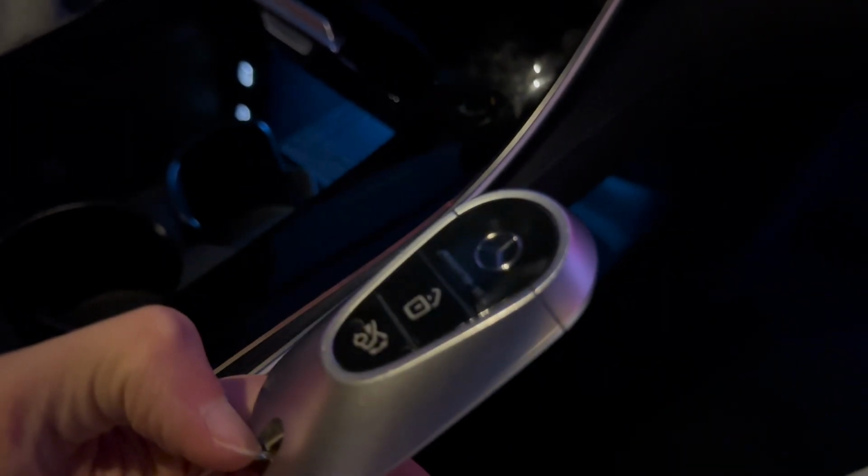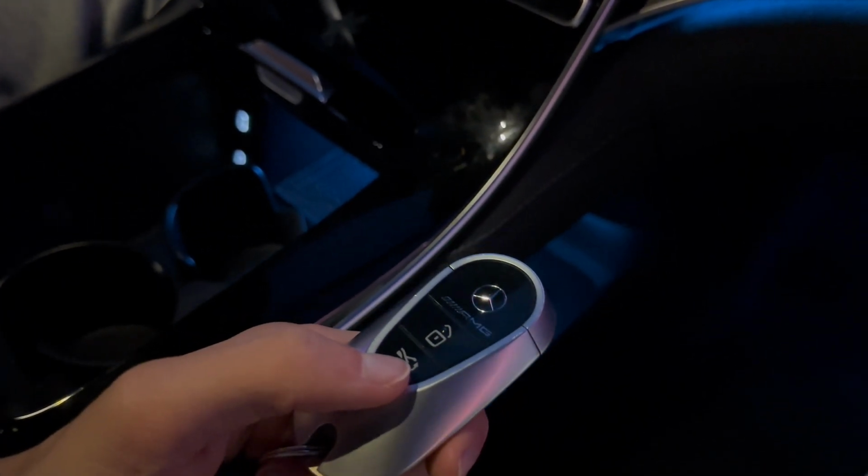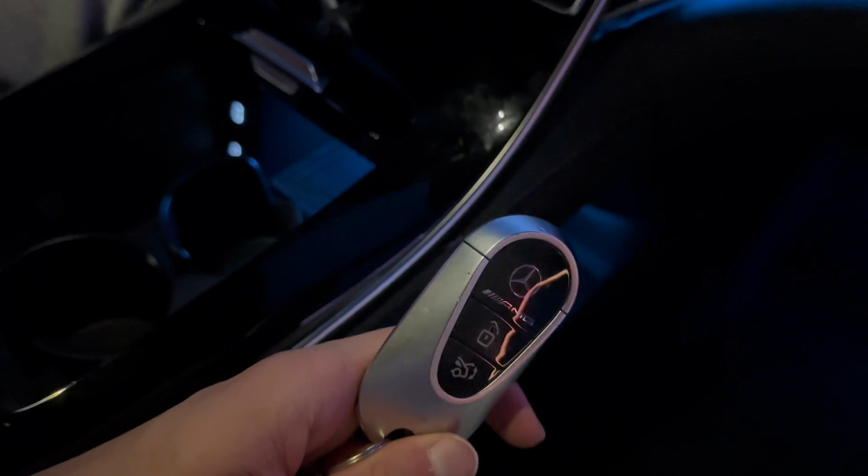And in terms of key design, this key is very nice. I quite like it. Has AMG there, obviously, unlock, lock, open boot, all very nice.